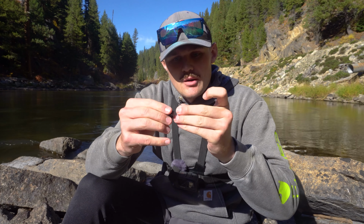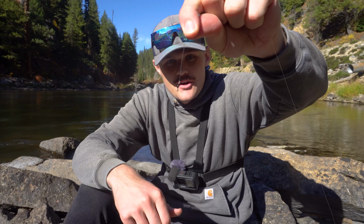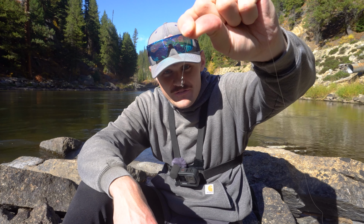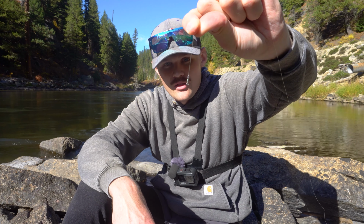Okay, got an improved clinch knot on there. I'm going to take our cutters, cut that, and now we are here. So if you see, we've got that little barrel swivel on the end. It's very, very tiny. I'll get a close-up shot for you guys so you can see this a little bit better on the video.